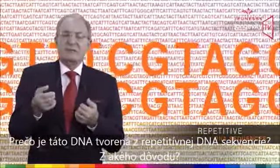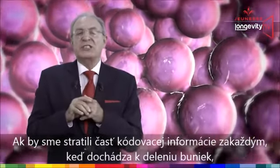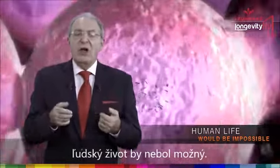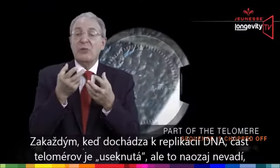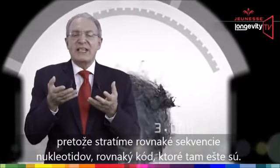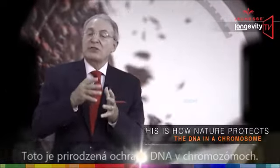So why is this DNA made of repetitive DNA sequences? What for? When cells divide and multiply, it is very important that the DNA remain intact. If we lose a portion of the information in our DNA every time it is replicated, human life would just be impossible. So with every replication of our DNA, part of the telomere sequence is chopped off. But this really doesn't matter, because we are losing the same sequences of nucleotides, the same code. There is still another identical sequence. This is how nature protects the DNA in a chromosome.